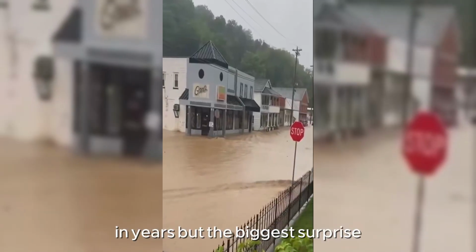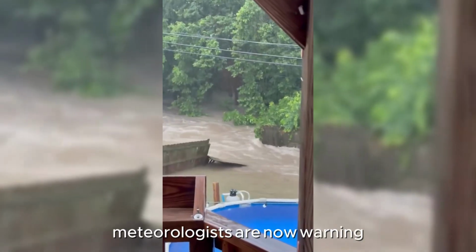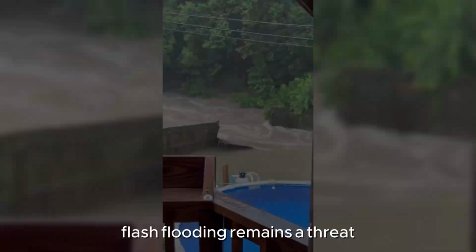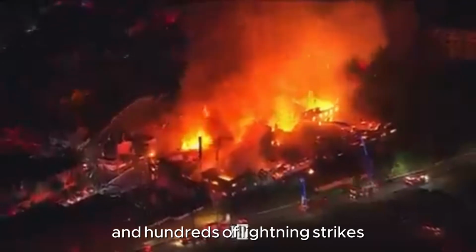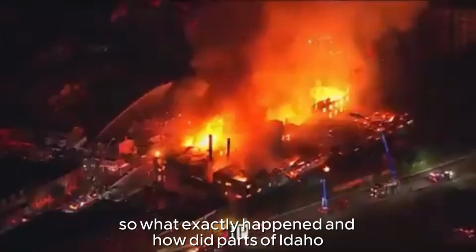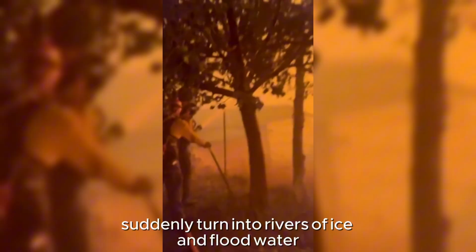But the biggest surprise came after the storm had already passed. Meteorologists are now warning that the danger isn't over. Flash flooding remains a threat, and hundreds of lightning strikes may have sparked new wildfires across the state. So what exactly happened? And how did parts of Idaho suddenly turn into rivers of ice and floodwater?